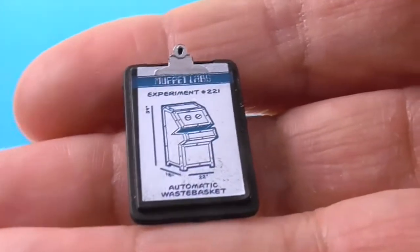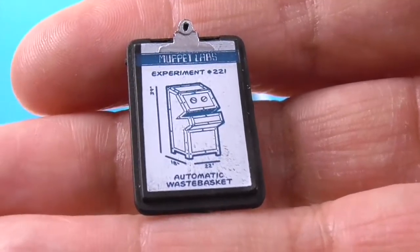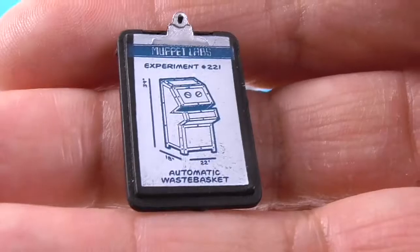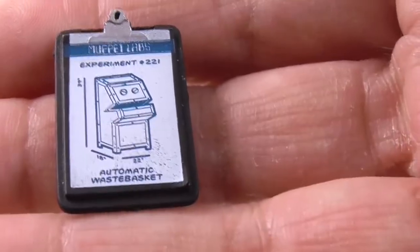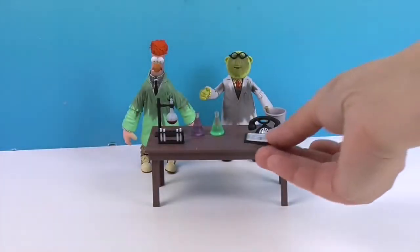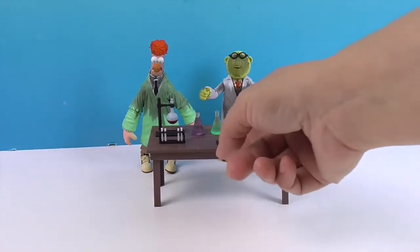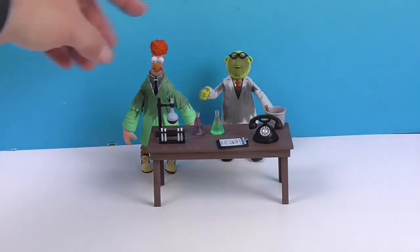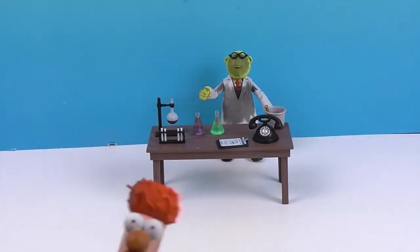And then we have this, which is Experiment 221, and it is an automatic waste basket. So I don't know how they're making that in the lab, but they are going to give it their best shot. And then of course the cool little table. Did you put on the legs? No, actually it came just like that. Oh, okay, cool. All right, and so who do we want to look at first? Let's look at Beaker.